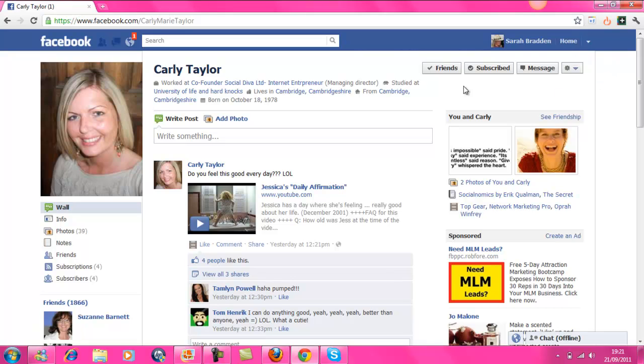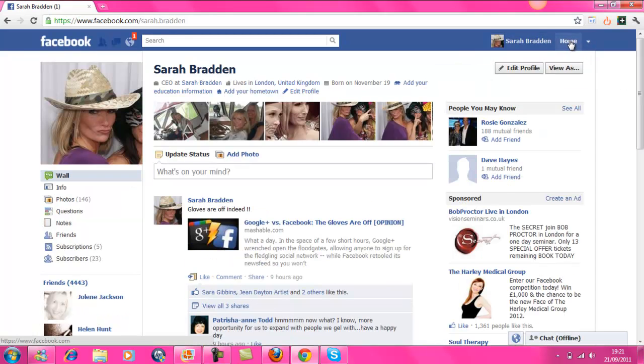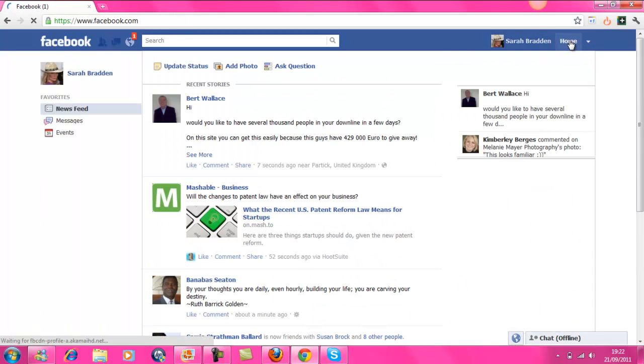And another change is here on the top right hand corner, where you have your name, home, and the little drop down. On the drop down menu, we've got your help center, account settings, privacy settings, and obviously this is where you change to use your Facebook pages, and of course your log out. And if you click on home, it takes you back to the news feed.